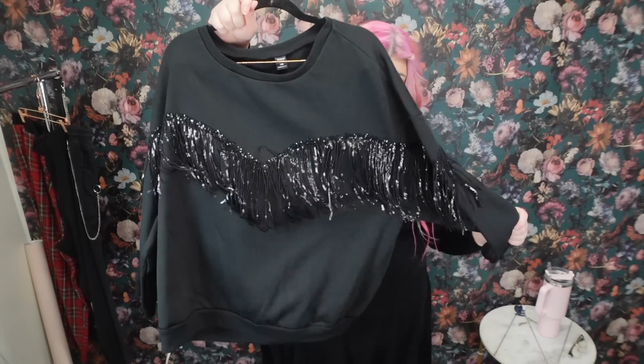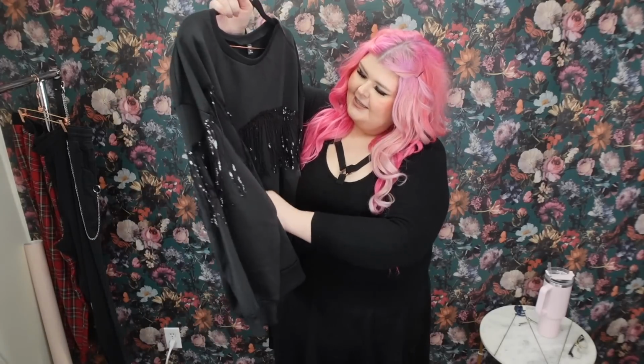Okay, these next two things are gonna probably look a little bit silly together, but I don't even mind. This is the first thing, this little sweatshirt. It just has some little tassels on it. I don't know, a goth western moment. I feel like that is a thing right now.